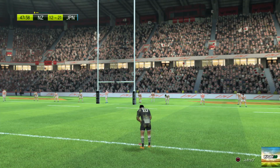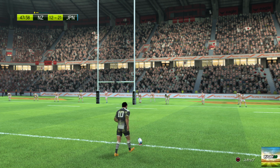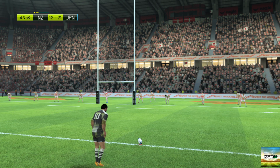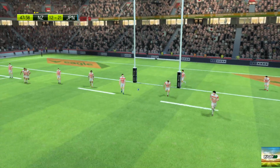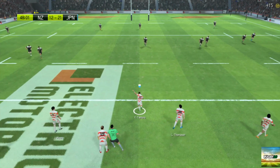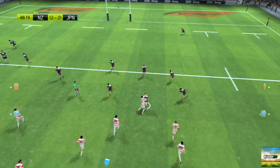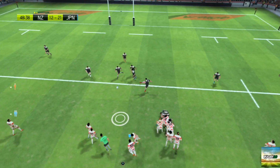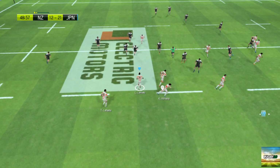Let's see about the conversion now. Oh, my word. He'll be so disappointed with that kick. The ball is taken cleanly. This is going to be a real struggle. They've held on to the ball. And it ends up safe in his arms.